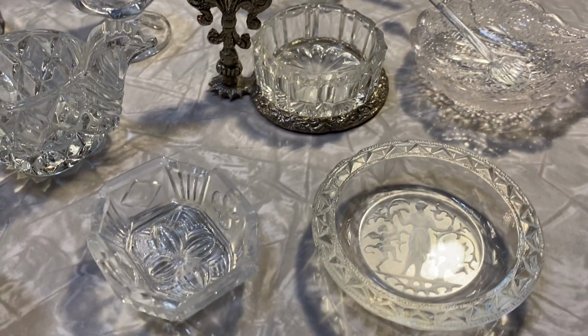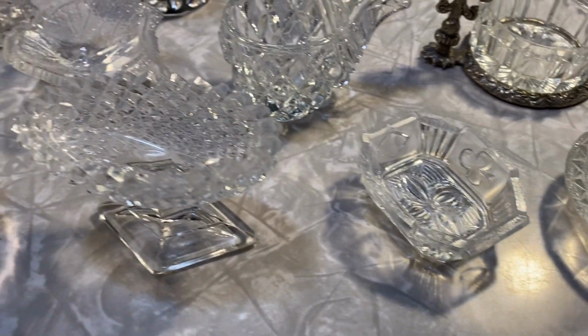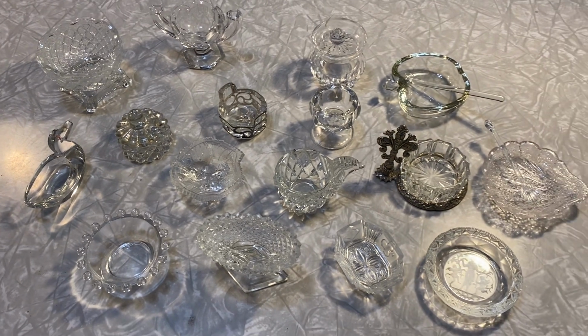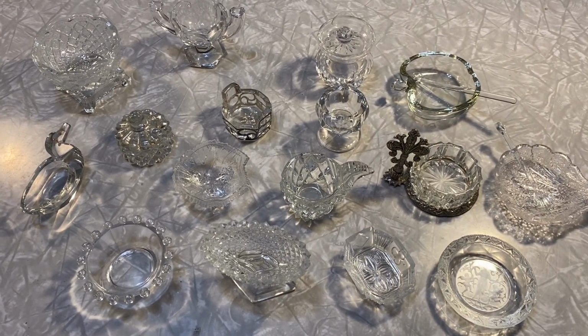I then picked up almost half of a collection of salt cellars. I've never seen this many together. I just went for it. I was really excited about it. So I picked up just a ton of these salt cellars. They were only $1 a piece. I thought it was a great deal.